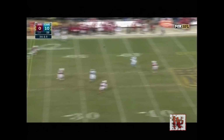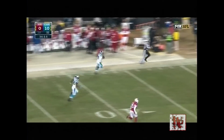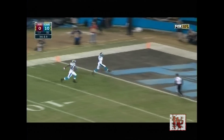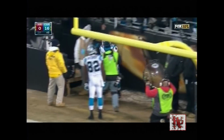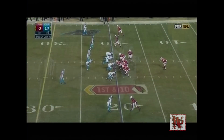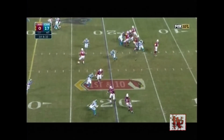Newton steps into it. He's got Brown wide open. And Corey Brown is gone. 20-10. Touchdown, Carolina. In Carolina Panther history in the postseason, 86 yards.